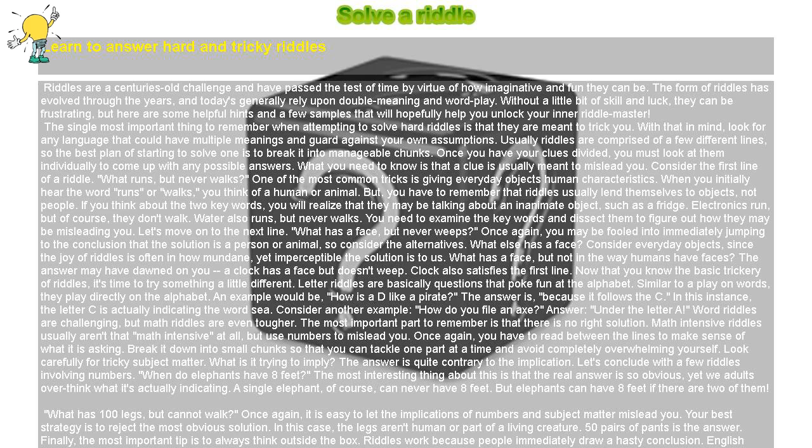Word riddles are challenging, but math riddles are even tougher. The most important part to remember is that there is no right solution. Math-intensive riddles usually aren't that math-intensive at all, but use numbers to mislead you. Once again, you have to read between the lines to make sense of what it is asking. Break it down into small chunks so that you can tackle one part at a time and avoid completely overwhelming yourself. Look carefully for tricky subject matter. What is it trying to imply? The answer is quite contrary to the implication.